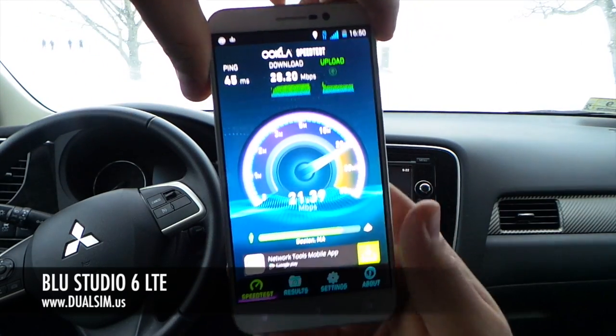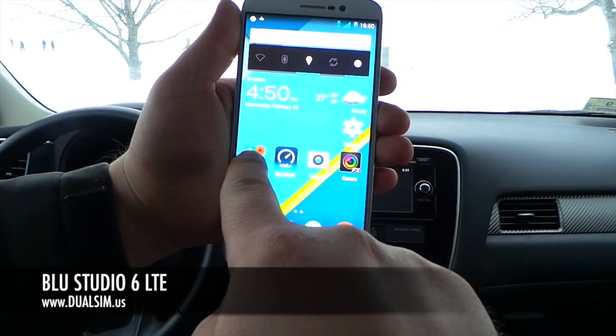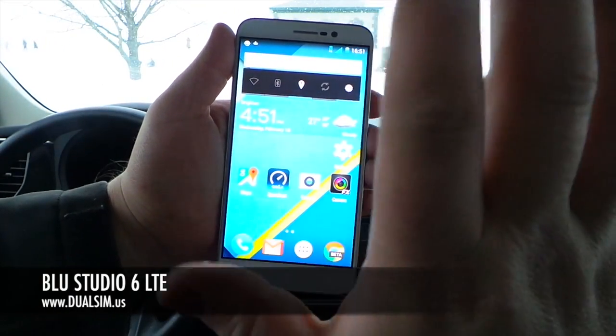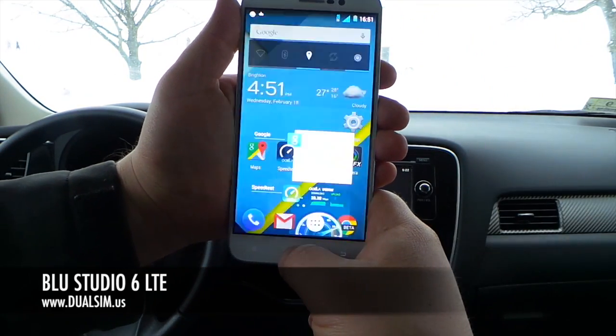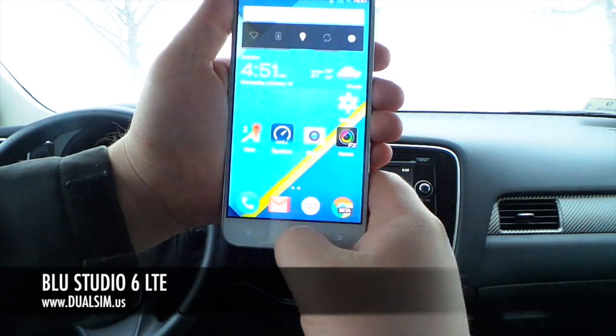Okay, moving on. We can see the speed is pretty good. Let's do a GPS test. I've just rebooted the phone, and as you can see, only the speed test app is running.